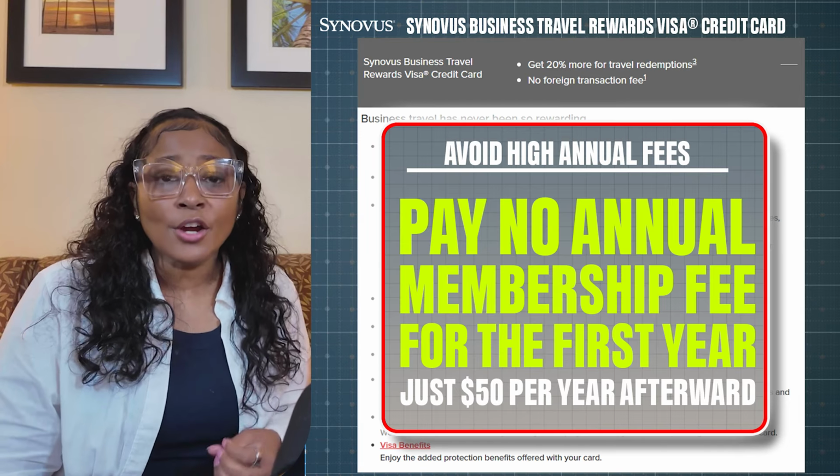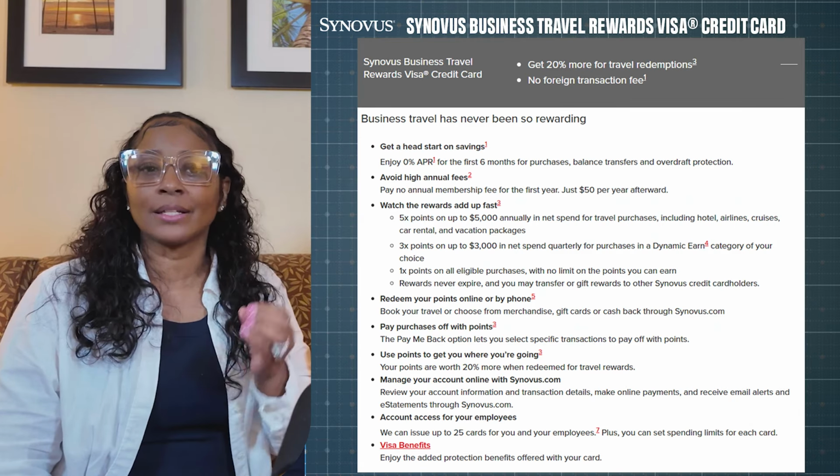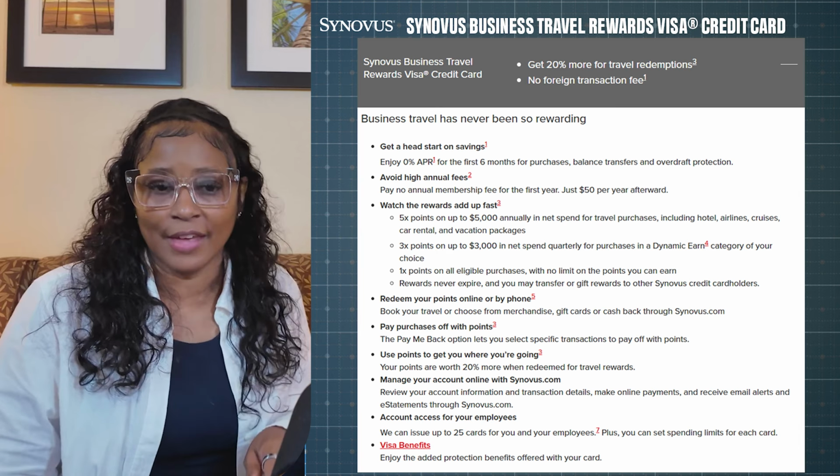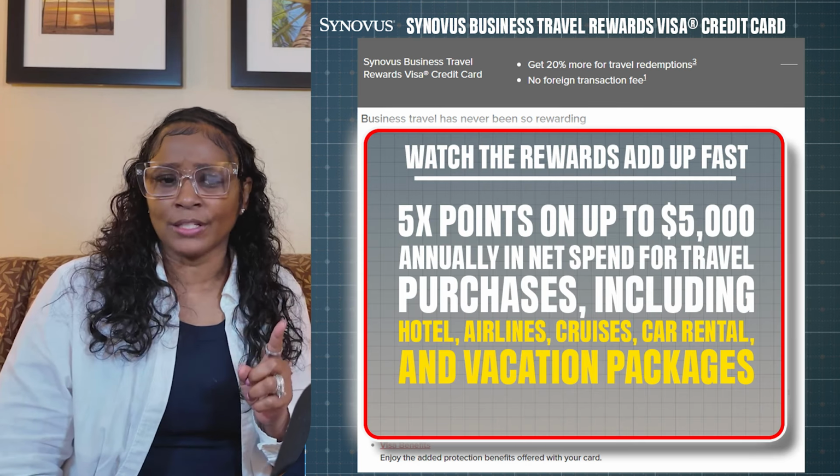And then after that, it's $50 per year to hold it in your wallet. Okay. The card also comes with points and benefits. I love that, because a lot of business cards, you don't see that. Right. So you can get 5 times the points, up to $5,000 annually.